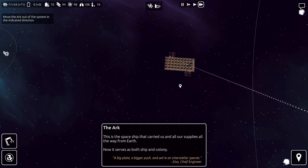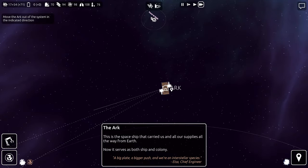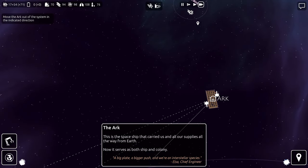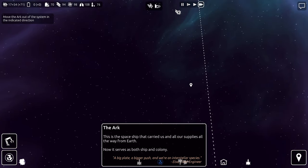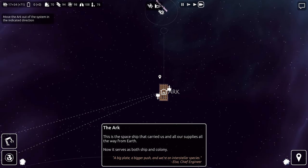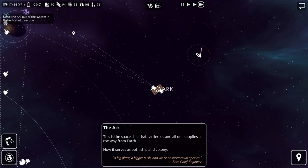I believe, anyway. It looks like the trajectory line for this, it goes here. So you can see how that's the new one. This is the Ark's trajectory line, the mini dash marks, the ones that are smaller than the other dash marks. That's the trajectory line for the Ark. And if I click this, it kind of skews up and goes up that way.